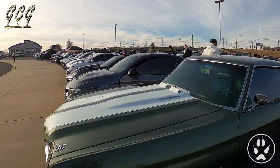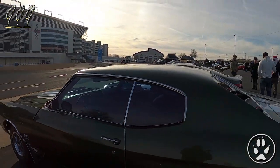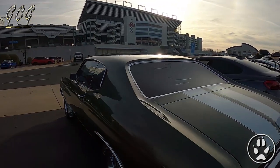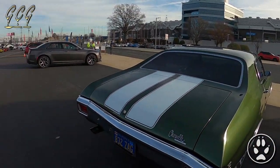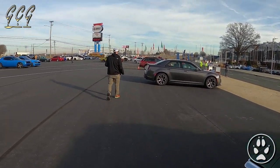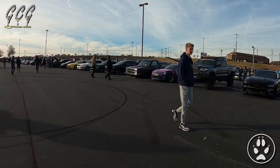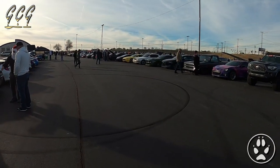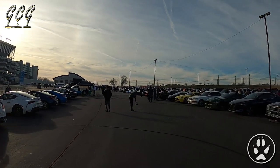Another Chevelle. This one's a little cleaner. Yeah, man, looks pretty good. Alright. Let's see what else we got here. That yellow car caught my eye. Y'all wanna go check it out?